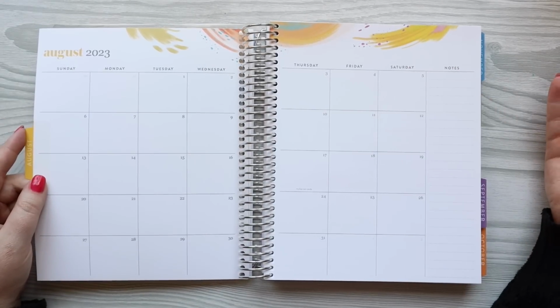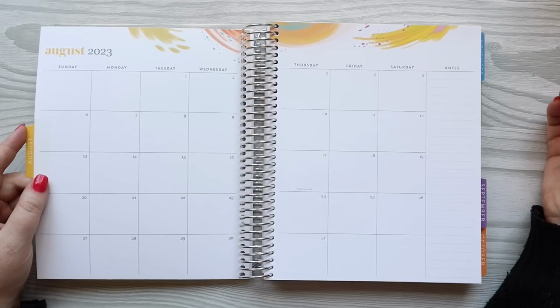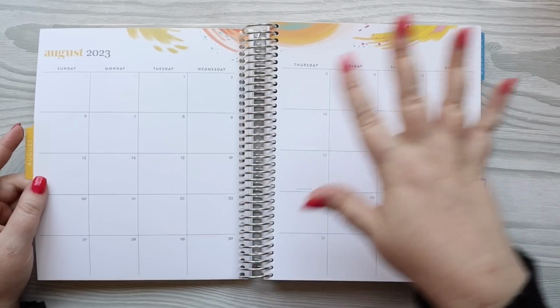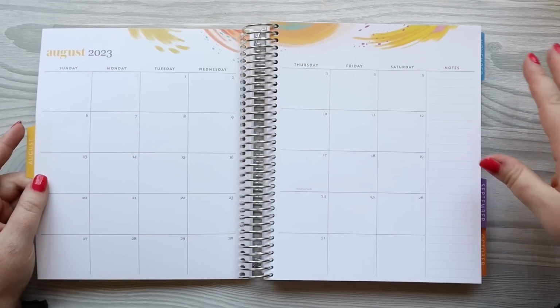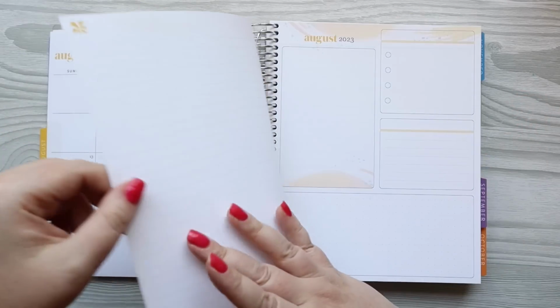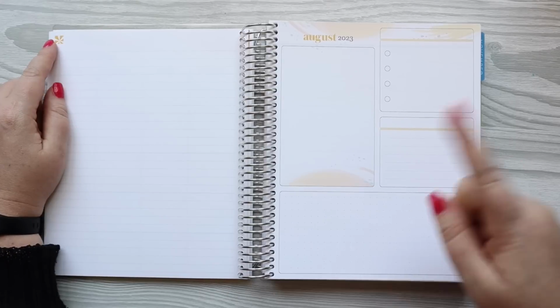I really like this. So it's great for people who don't sticker, and for those who do sticker, I would probably either go with Canvas or try out my sticker kits that don't try to cover up any design. After the month, which you turn to on the tab, you have a notes page that has the little Erin Condren logo, and then the dashboard.